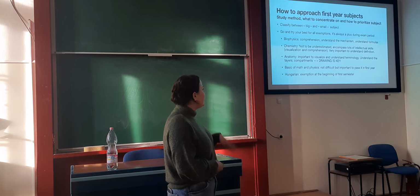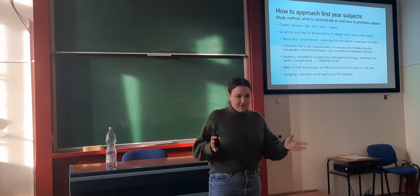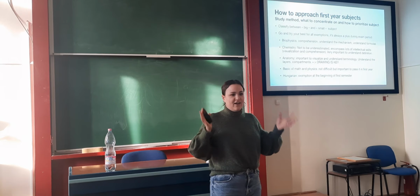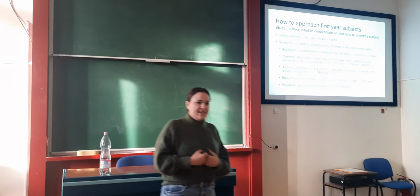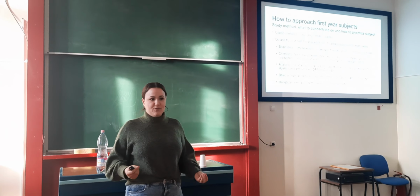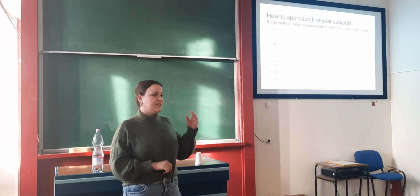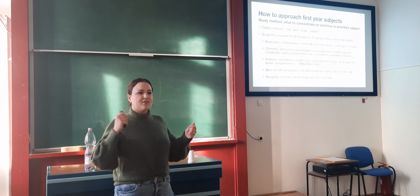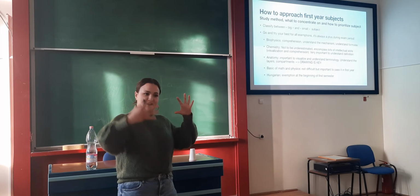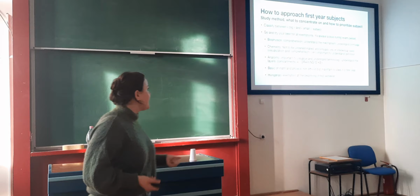Then anatomy. Anatomy is about understanding the layers. It's not about learning everything by heart, it's about understanding the layers. So what I suggest is to draw your anatomy. You're going to have classes on cadaver, which is really helpful. You'll take a textbook, go to your teacher and try to understand and to draw yourself the structure from every angle possible, and that really, really helps during the anatomy exam.